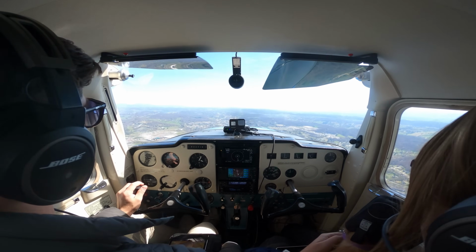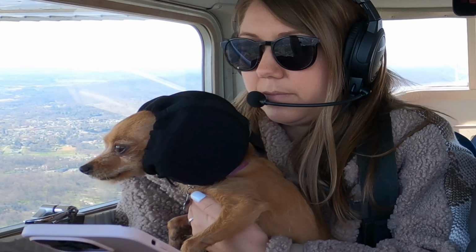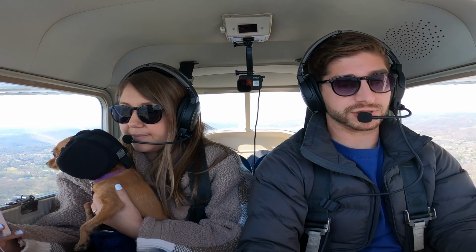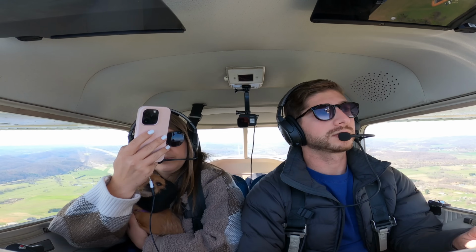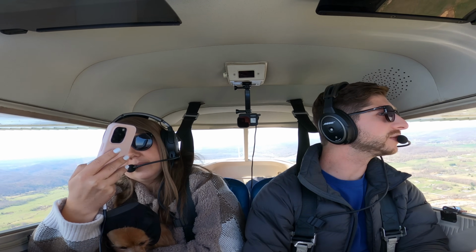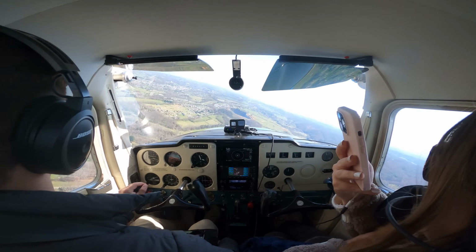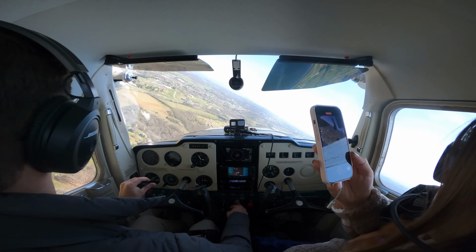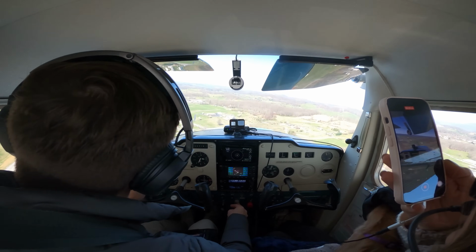Virginia Highlands traffic, Cessna 223 7 miles to the southwest at 3,100. We're on a long left downwind for 24 full stop, Virginia Highlands. Got our landing light on, mixture full rich. Virginia Highlands traffic, Cessna 2238 is joining a midfield left downwind 24 full stop, and we've got the landing traffic in sight. Virginia Highlands traffic, Cessna 318 turning left base 24 full stop. Virginia Highlands 22318 turning final 24 full stop, Virginia Highlands.